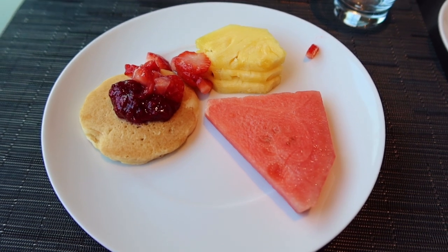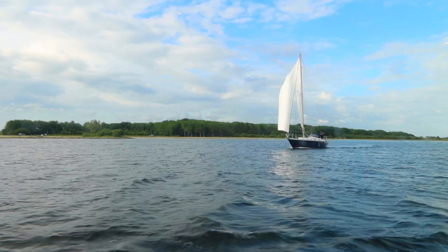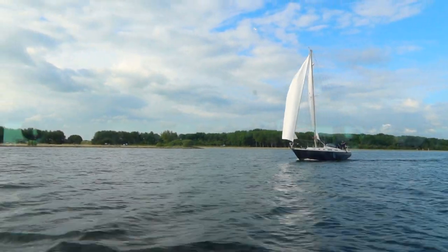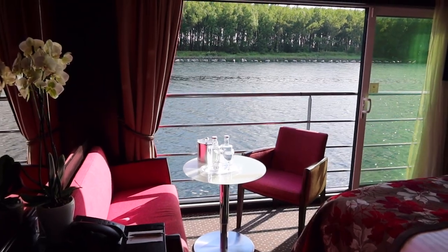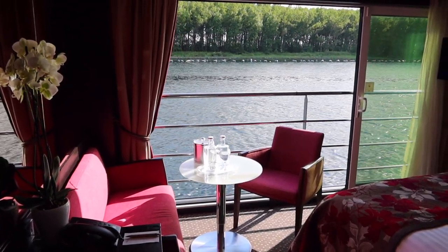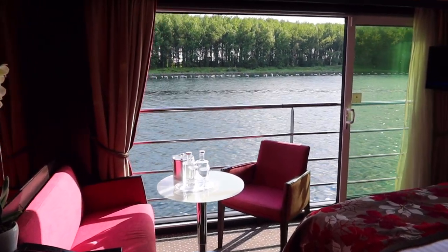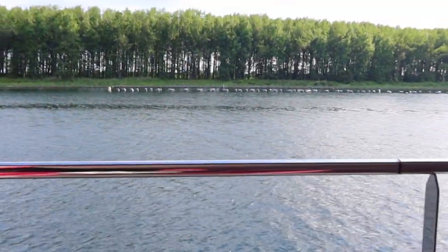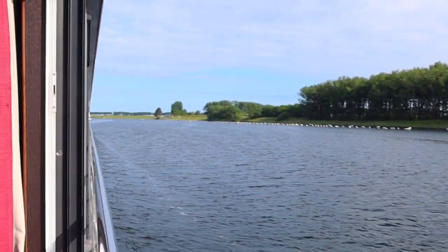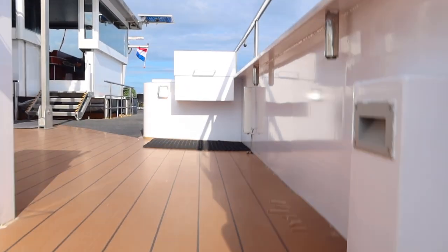After a leisurely breakfast, enjoying company with other travel agents invited on this trip, I headed back to my stateroom to get a bit of work done and enjoy the panorama French balcony in my panorama suite. It was then time to explore a bit more of the ship.